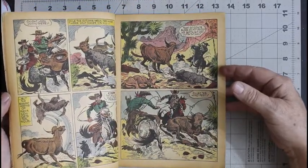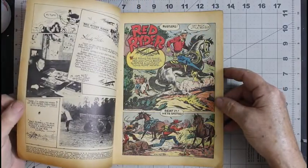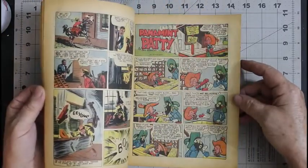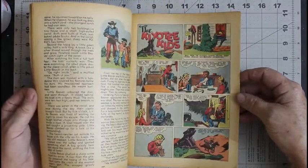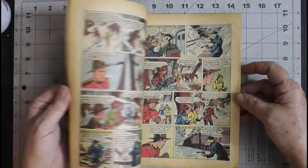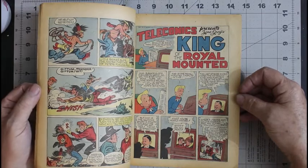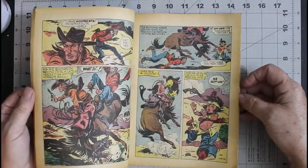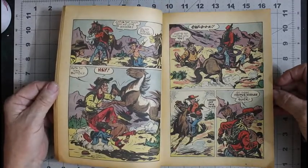Can you see why I like this art? Here's another Red Ryder. This one's from September of 1948. And some of it's really cartoony, but some of it is really, really well done. The Coyote Kids. Telecomics presents Zane Grey's King of the Royal Mounted. Like I said, there's a reason why I like this artwork.